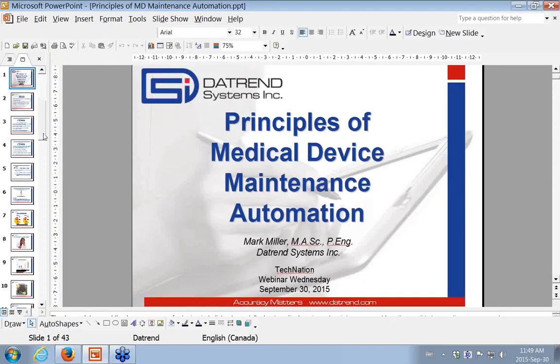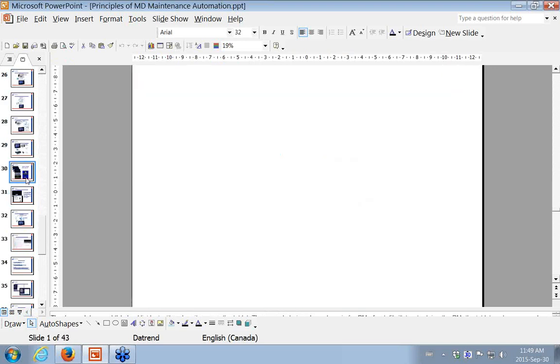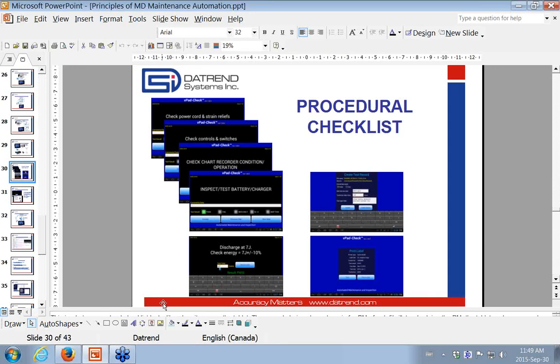Let's go back to a slide I had. I think it's this one. Okay. So what this is showing right now is the app that does the PM inspection part of the procedure. This is the actual PM inspection going on here. This is what we call VPAD check.